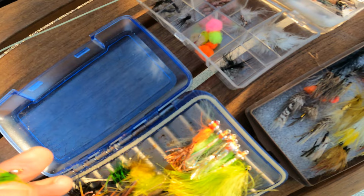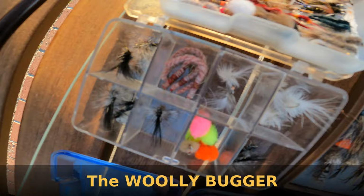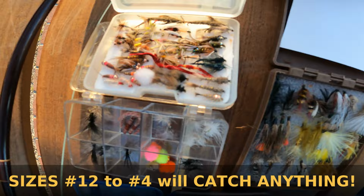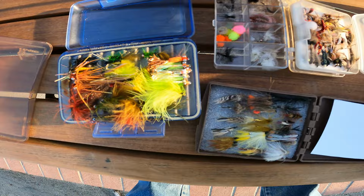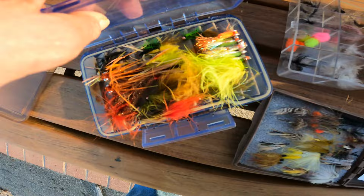If you want to get into tying, the Woolly Bugger is a great fly to make your first ties with. Like I said, all forms, shapes, sizes, go from size 12 to a size 4, like I showed you, and you'll have the whole spectrum covered with one fly. Just incredible. But just take your fly fishing slow, and it does not have to be expensive. You can get all the Woolly Buggers you need for under a few bucks.